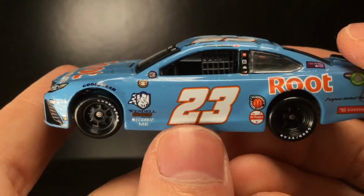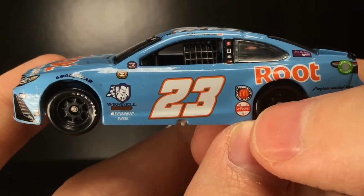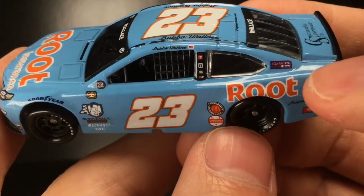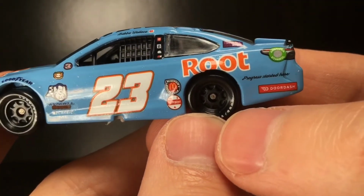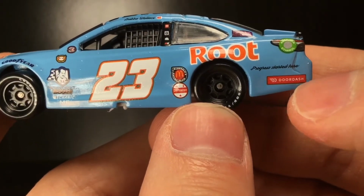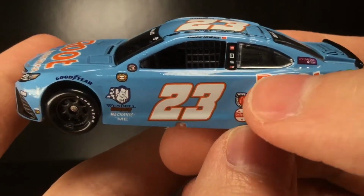So let's dive into this paint scheme here, guys. You got the old school McDonald's racing team logo. Got the old school Dr Pepper logo. I didn't know that was there. Got Root Insurance. What is that? I got my shot, I think that's what it says. I don't know. What is it? Progress started here. I cannot read cursive, guys. I think that's what it says. Got DoorDash right there. American Ethanol, Root Insurance, number 23.